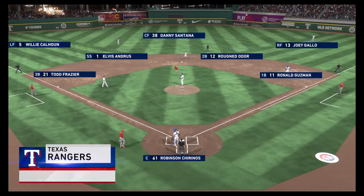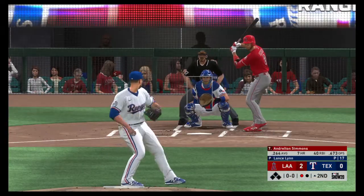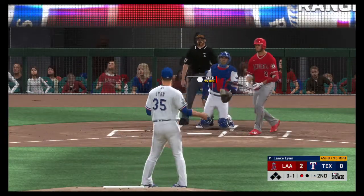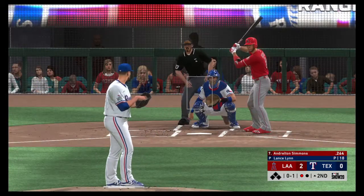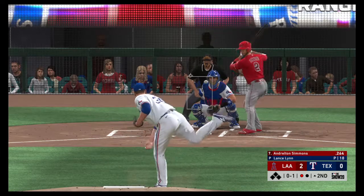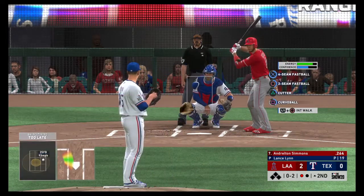Time for a look at the Rangers on D. And let's take a look at second baseman Rougned Odor. Pound for pound, one of the strongest guys in the game. 30 home run potential, but a premium defender at second base. And if you don't slide properly into second base, he is going to let you know about it.